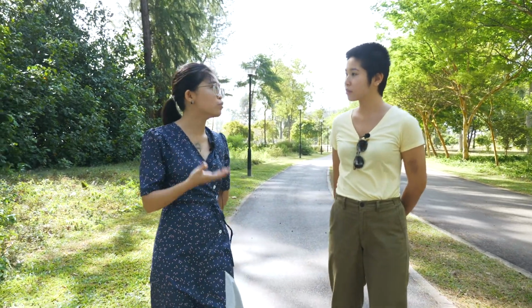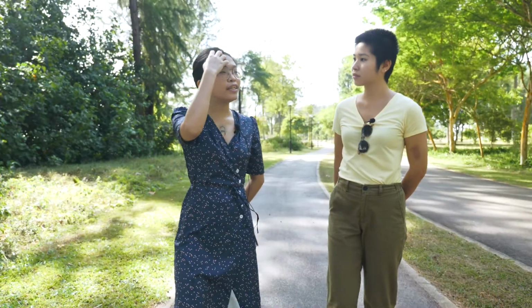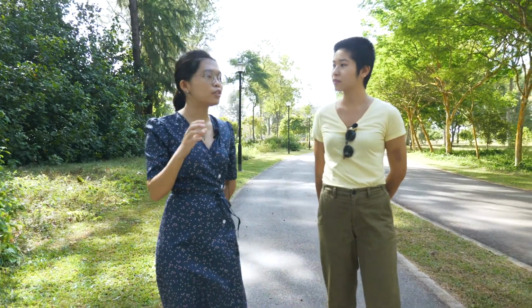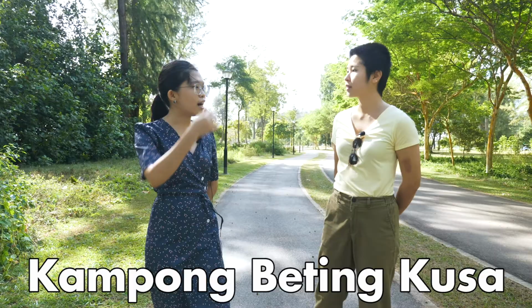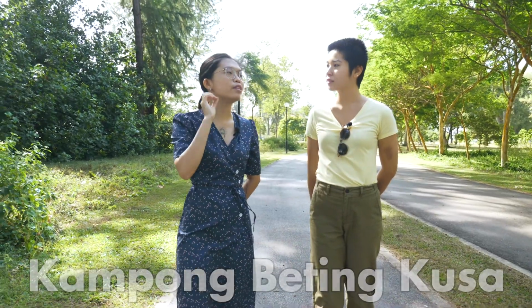The other hypothesis is that the name Tanjong Rusa actually comes from this shoal. It's called Beting Kusa, which actually means a dangerous shoal. And this name Beting Kusa can be found in a Malay village name, Kampong Beting Kusa. I think this makes sense because if it's a dangerous place, you have to name it to warn people, either not to come to this place, or to take extra caution when they come to this place.